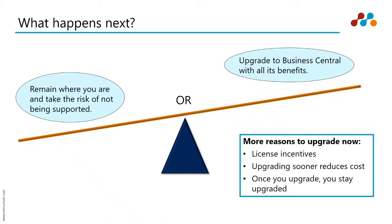Now, quite obviously, we are at a crossroad where you need to decide what to do, whether to remain where you are and take the risk of not being supported, or to upgrade to Business Central. And quite often I say this is the right time to upgrade to Business Central if you are in NAV 2017 or the prior version, even NAV 2018 as well. Because at this moment, there are a couple of promotions going on from Microsoft. So you will save a lot on the licenses, or possibly if you remain on-premise, then you will not incur any cost in the licenses. I will discuss these points in more detail in the subsequent slides.